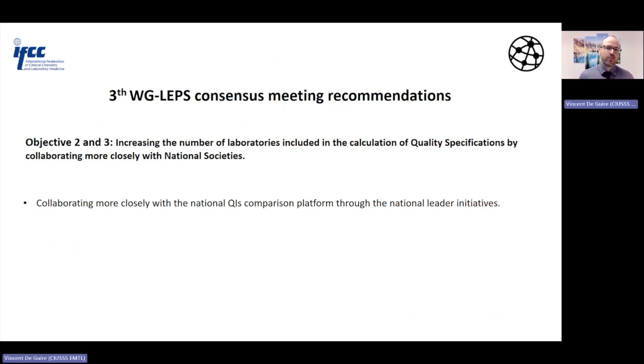Our second and third objectives were to significantly increase the number of labs included in the calculation of quality specifications, so our benchmark. We wanted to collaborate more closely with national leaders to implement this. And I'm sure there are a lot of representatives of national leaders in the room right now, so please don't hesitate to reach out so we can collaborate all together.